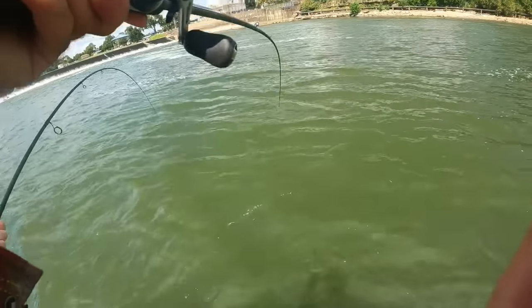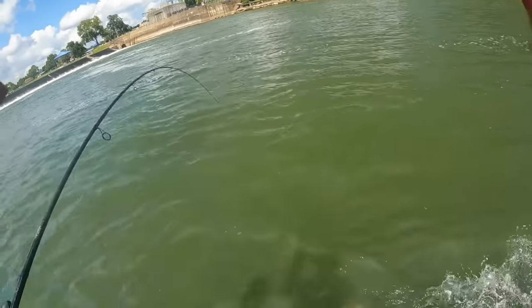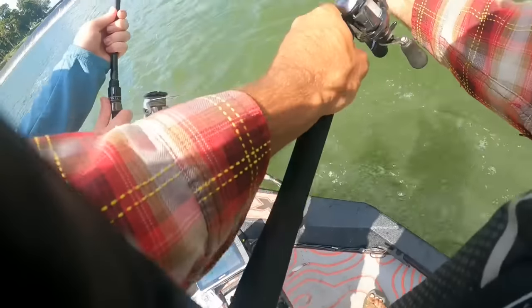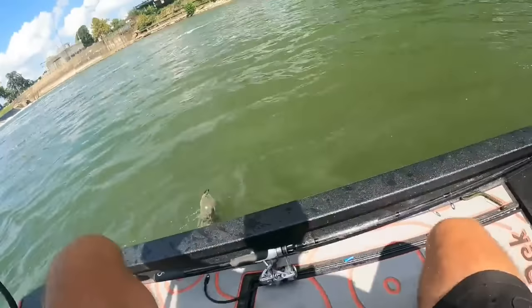What is that? Oh my God. I don't know what that was. He has big scales. Oh, don't break the pole. Is that a carp? It's a carp. We have you here hooked in the head with him. I got him hooked in the mouth. He ate it. He ate it.